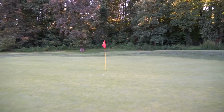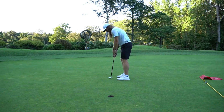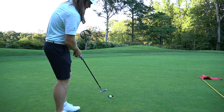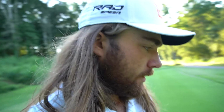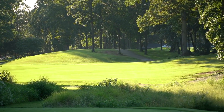Really solid flop shot there. I was able to land it really soft, and we got about 4 feet, so let's see if we can roll it in. Well, just misjudged that, unfortunately. Didn't realize it was going to be that quick, so I kind of blew it through the break. But oh well. On the last hole of the day, hole 18, 420 yard par 4. Going to be hitting 2-iron up the right center to center of that fairway.